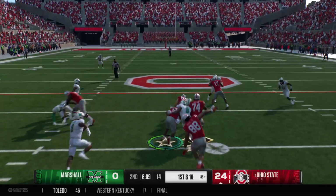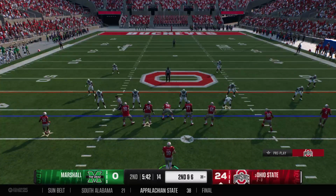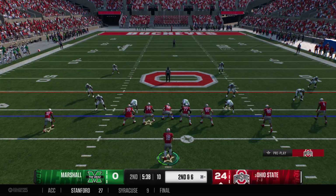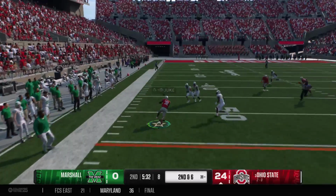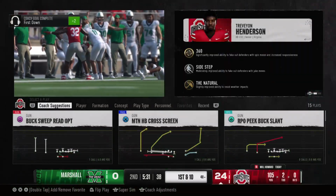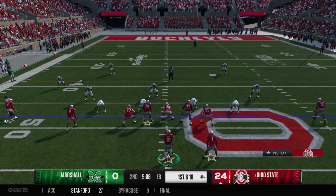Here's the handoff. Good pickup on the ground, and they'll mark him down at the 39. Solid pickup of 4 on first down at 2nd and 6. He's looking to throw. That's caught. It's Henderson. He will step out of bounds, but not before the big pickup and a first down for this offense. A new set of downs after the completion.